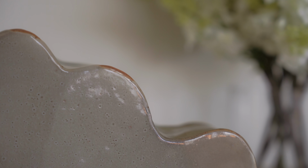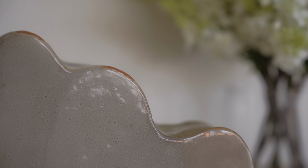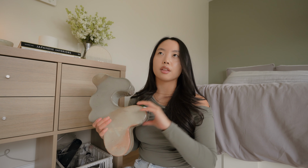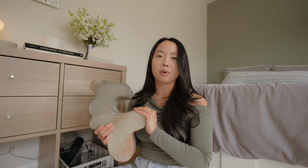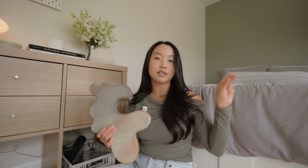I've never really thought to make any kind of sculpture or something a little bit more abstract. So I thought this was a really fun challenge, because I'm such a functional person that anytime I go into ceramics, I'm always trying to think of making stuff that's more on the useful or utility centered design.